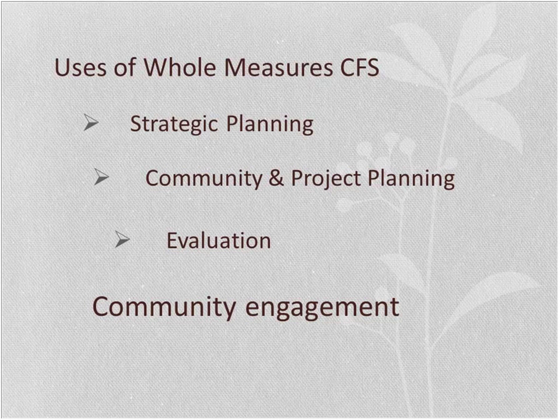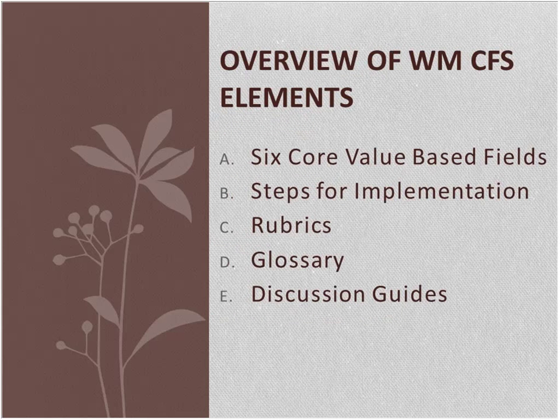The next slide looks at the overview of what's in Whole Measures for Community Food Systems. First of all, it starts with 6 core value-based fields. And these are words that we use to define categories. We're going to go through each of those 6. They are justice and fairness, strong communities, vibrant farms. We'll look at them in a minute. There's a section that looks at steps for implementation, and these again are guidelines. They're just a recommendation for one way that you might implement the Whole Measures.